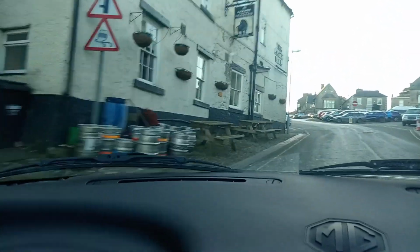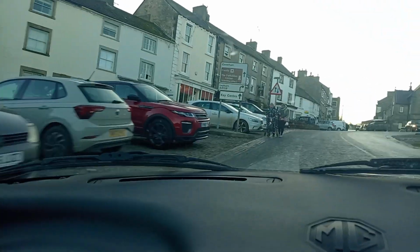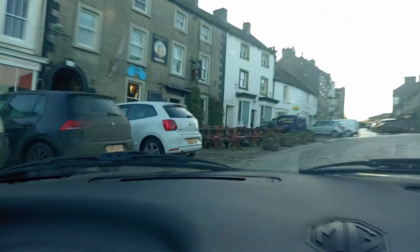Racehorses are kept as well, and we're going to go and have a look in a minute actually, but yeah, so Middleham Castle is just behind these houses here, which we're going to go have a look at in a second.